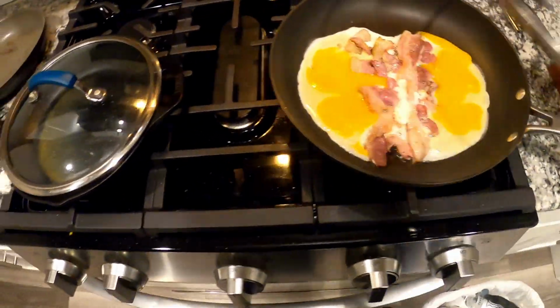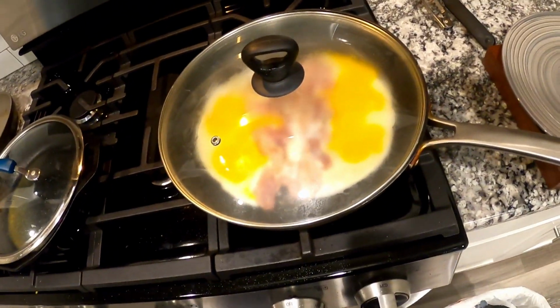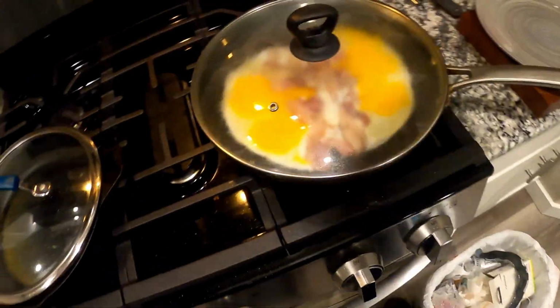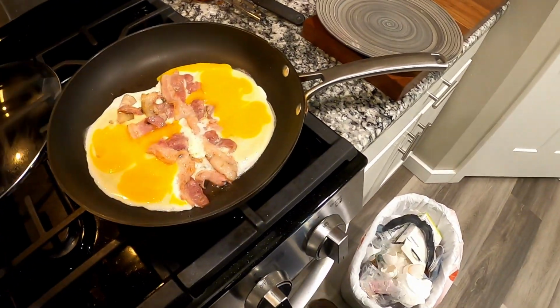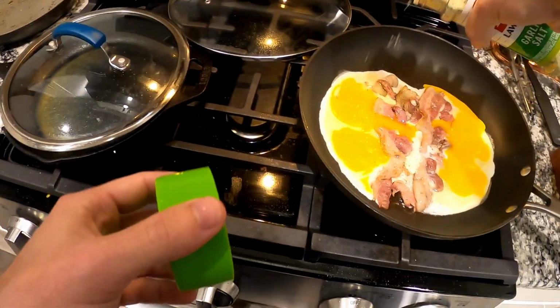Take our lid. The lid on top to contain all of that heat so that potentially we don't even need to flip it. I don't think he usually flips his. And we'll do a little bit of prep work as well. Take a look at this. A little bit of garlic salt.